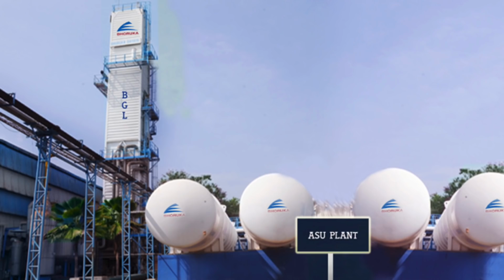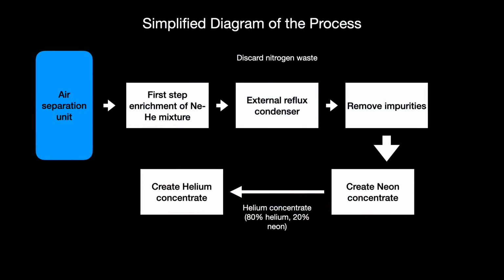As ASUs pull oxygen out of the air, they are also accumulating crude mixtures of neon and helium, referred to as NHM. This NHM interferes with the facility's main job and must be removed, but the NHM can also be purified and separated into pure neon and helium with some extra work.